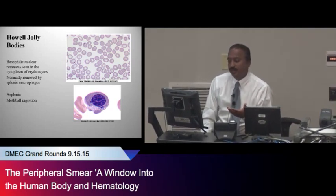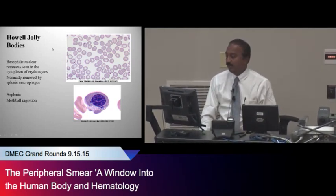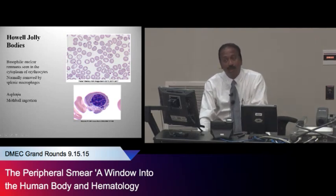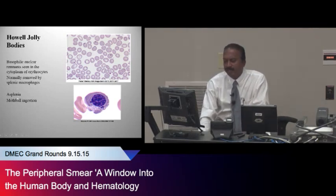So when would you see it? When you knock the spleen out. And that's why when you see Howell Jolly bodies, they're usually a sign of asplenia, either functional or anatomic asplenia. And interestingly, naphthalene mothball ingestion leads to some Howell Jolly bodies as well.